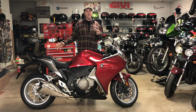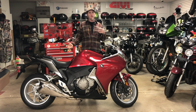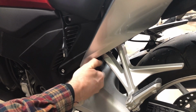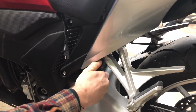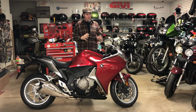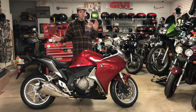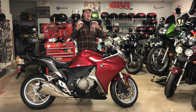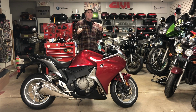You can adjust the suspension on this bike in flight. It's another one of those bikes that has that fantastic crank. You can reach down, adjust the suspension to tune the suspension. Maybe you're going along some twisties, or maybe you're just going to be on the super slab. You can change the suspension. It does have the fully adjustable Showa suspension, front and rear, as you would expect. This is Honda's premier top-of-the-line bike.